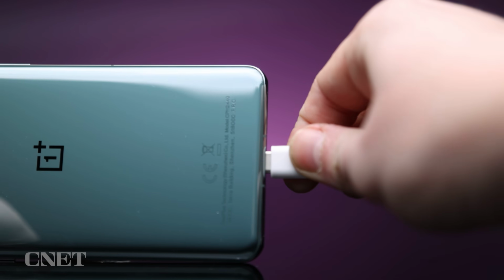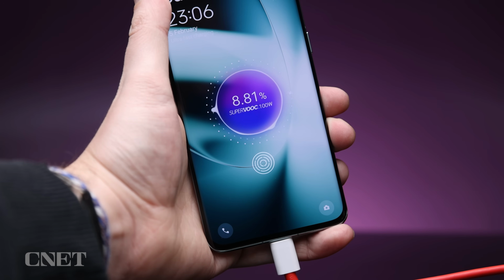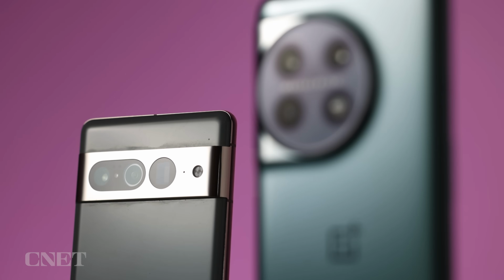The phone supports 100-watt fast charging here in the UK, which will take it from empty to full in only 25 minutes, or 27 minutes on the 80-watt version sold in the US. And that is a lot quicker than the 1 to 2 hours you can expect the Pixel 7 Pro to take to fully recharge.